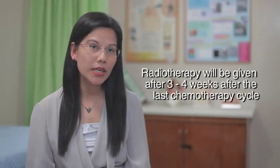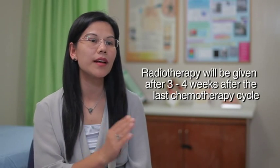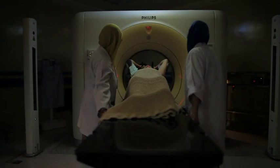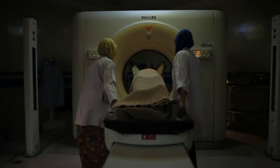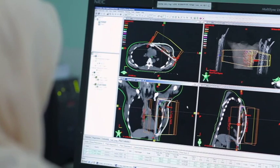About 3 to 4 weeks after the last chemotherapy cycle, you will be given radiotherapy. Radiotherapy is a high-energy X-ray given to the residual breast, the chest wall, and/or the armpit to kill any remaining cancer cells. A common question is whether the radiation will harm you. The dose and area of treatment are carefully calculated for your condition, therefore the treatment is safe.